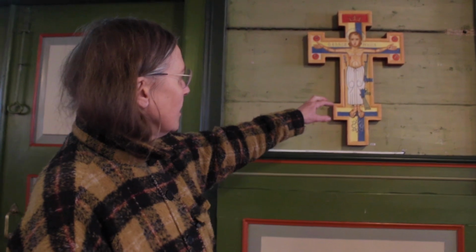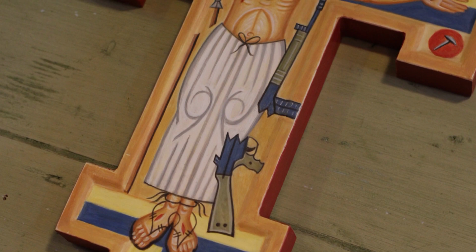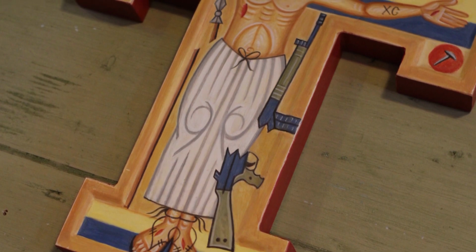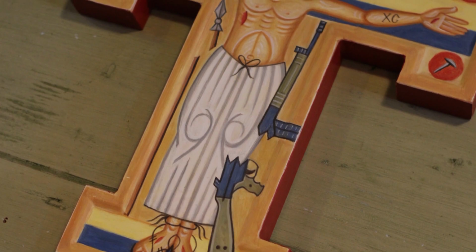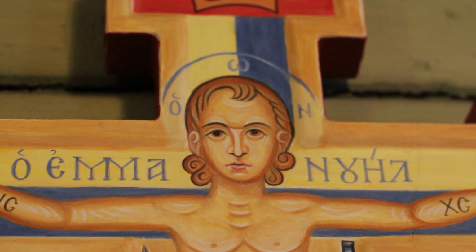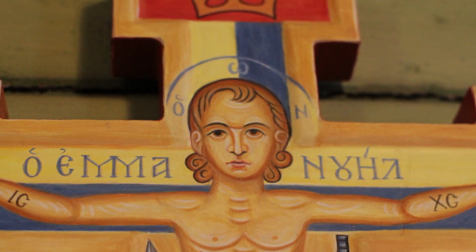And then I have included two types of weapon, one from Jesus' own time and one from our time. So it's a spear and a gun, and both of them are broken. And that, of course, refers to prophecy, the Old Testament, where it says that the weapons will be made into plows, so that they will be made into something that cultivates and not destroys. And if we look at the colors of the cross here, it's yellow and blue, which give associations to Ukraine and their flag. And this icon was made a few days after the invasion of Ukraine.